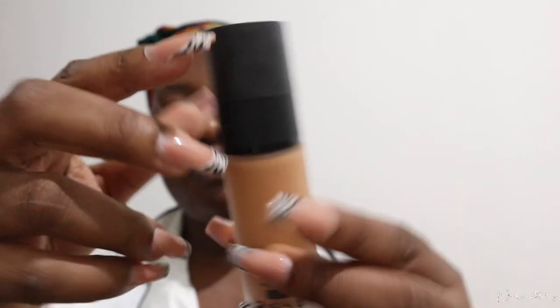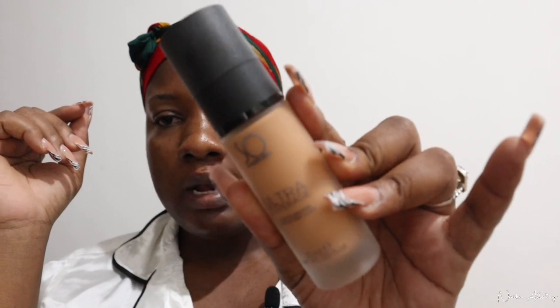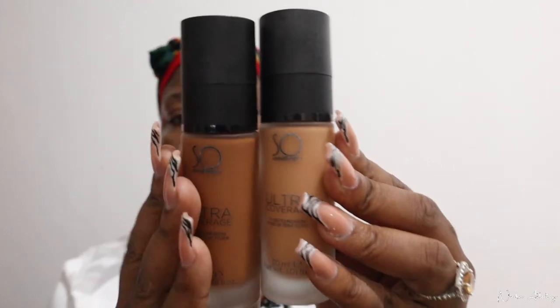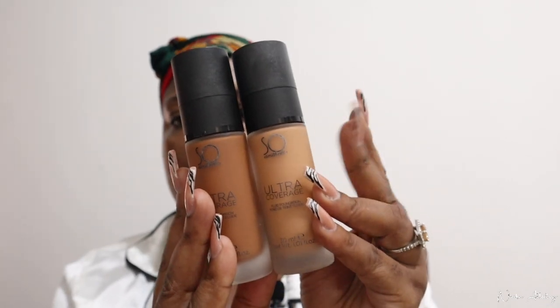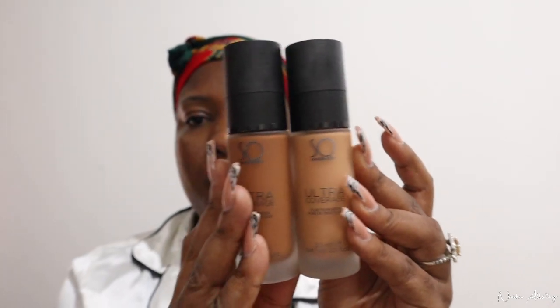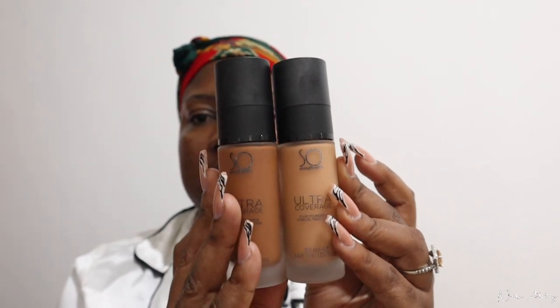Okay, you know what, let's compare the two. Era is 04, number 4. So this is Era, which is a little bit lighter than Asantua. I think it's a shade lighter than Asantua. So let's compare the two. This is Asantua, which I use, and this is Era. So for my friend, she's going to mix these two to get her perfect shade, and they were so helpful. Even though my friend was not there, I just called her on FaceTime, and then they were able to come up with a perfect shade for her.